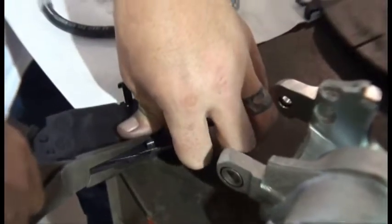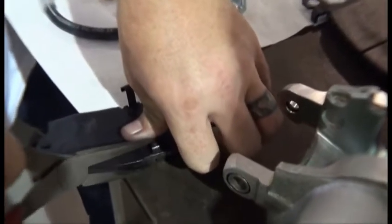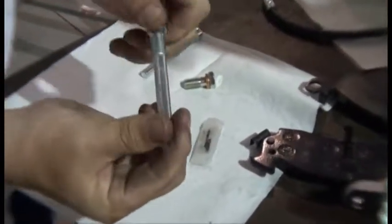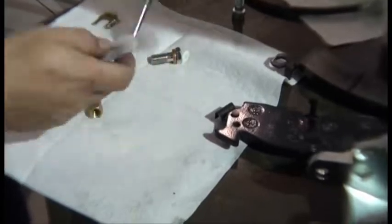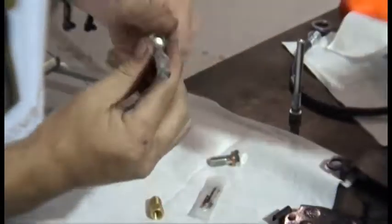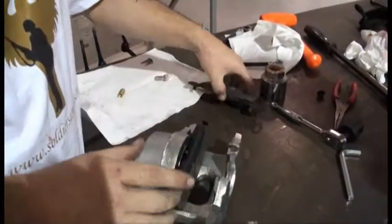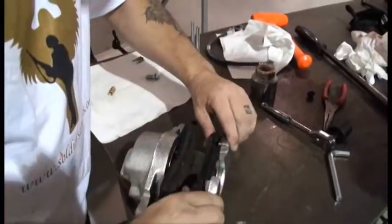Place the brake shoe clip on the back of the pad that faces the caliper piston. Putting a little bit of lithium grease on the caliper pins will keep them sliding freely. Place the brake pads on the piston, putting the brake pad with the clip towards the back piston and the brake pad with the holes towards the front.